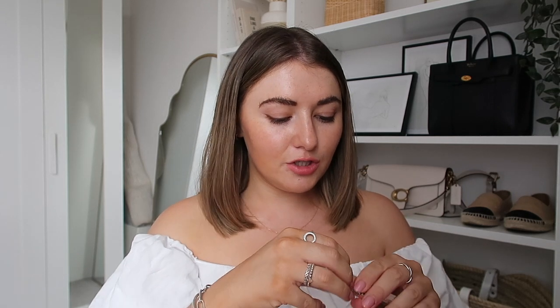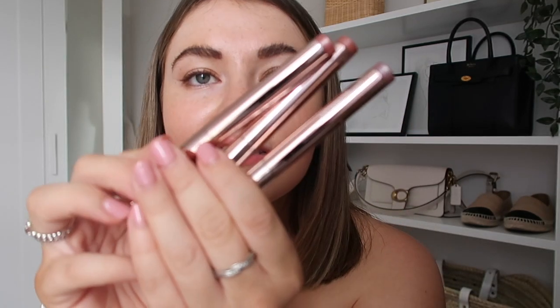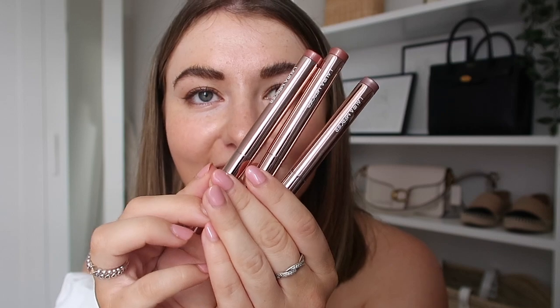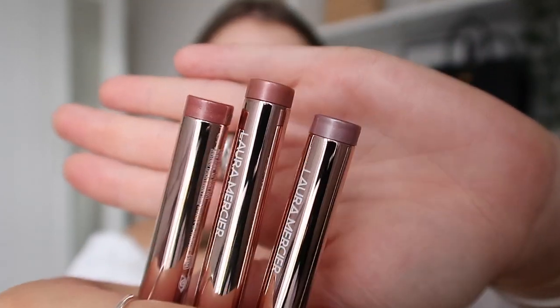That really was a 3 hours later moment. So these are part of the caviar sticks, which, let's be honest, is a very iconic product from Laura Mercier. And I think they've got some new shades. So let's open these up. Okay, so we've got 3 shades here, all in this stunning rose gold packaging. Look at that.